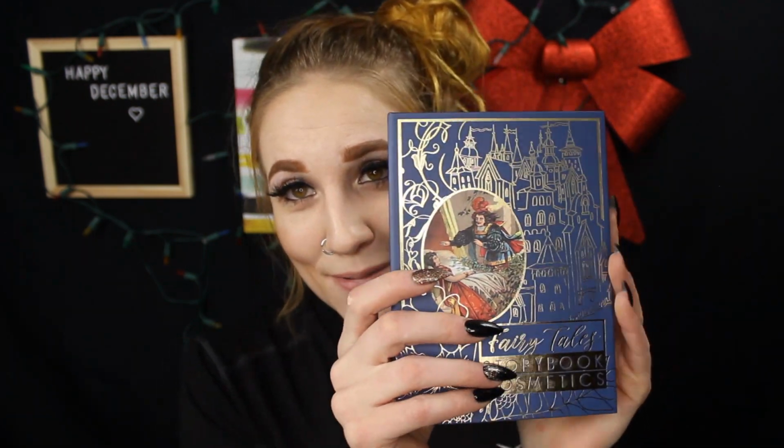So the last thing that's in the box I saw at the very beginning and I'm really excited for. This is from the brand, I think I talked about this in a recent video, I couldn't remember what it was called and I had to look it up. It's from the brand Storybook Cosmetics. So this is an eyeshadow palette that literally looks like a storybook. It looks like a book right out of fairy tale land. And it is super cute.